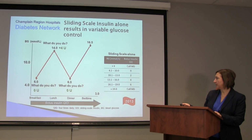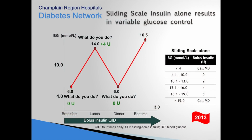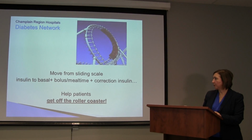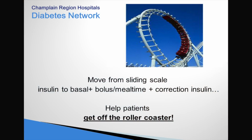And we're giving the patient, if we follow this, a bolus of insulin at a time when physiologically we don't need a bolus of insulin. So what's likely to happen? Then we're putting the patient at risk of hypoglycemia. So this is where we have all these ups and downs in the blood sugar, and we're really allowing hyperglycemia to occur and not having a stable blood sugar. So we're putting the patients on a roller coaster, and we need to go to this basal bolus correction insulin, which will help patients get off the roller coaster and have a much smoother blood sugar control.